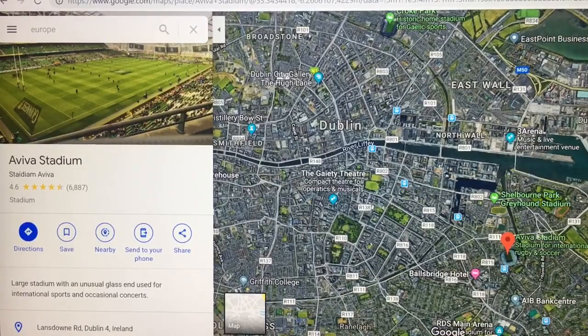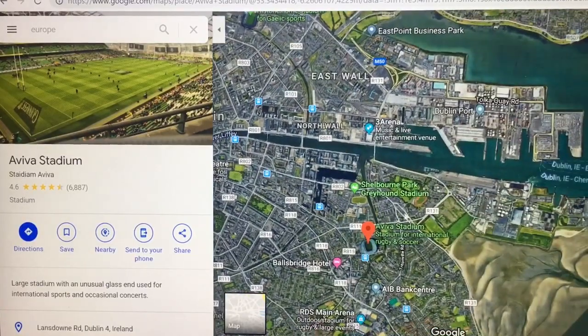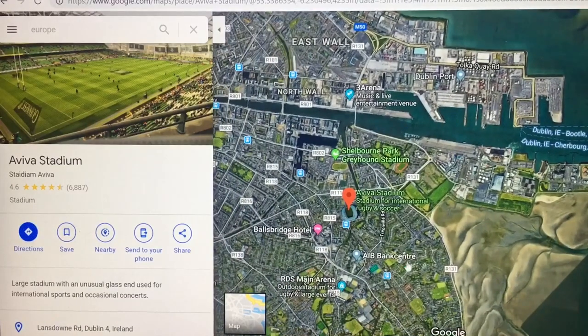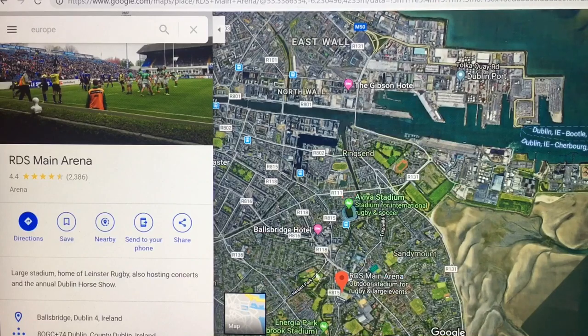If I could find it, it is nothing in comparison to the other one. No, not the one, that's where Leinster plays. Large stadium, home of Leinster rugby. Also hosting concerts and the annual Dublin Horse Show.